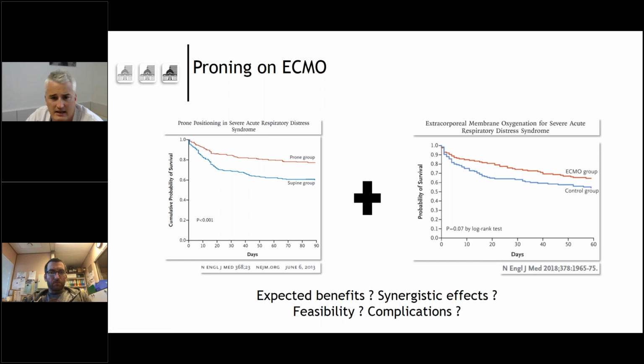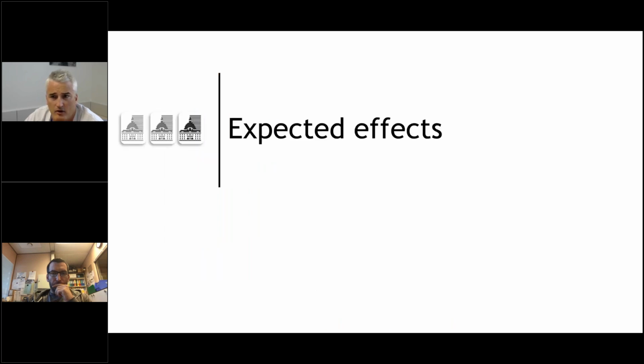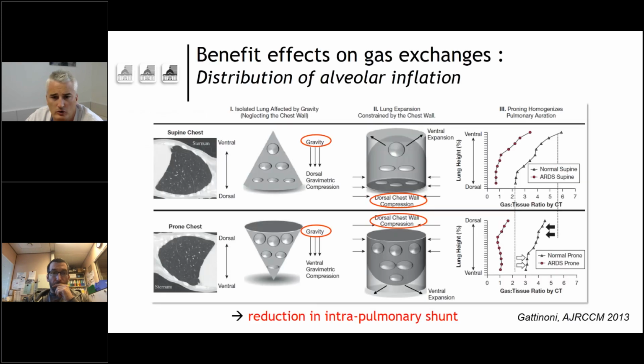So the question of today is, would it be interesting? Should we expect any benefit to combine two techniques that have been shown to reduce mortality for severe ARDS? So if we combine prone positioning plus ECMO, do we expect some potential benefits, synergistic effects? Is it feasible, and should we be worried about some potential complications? So which effect should we expect when we prone a patient on ECMO?